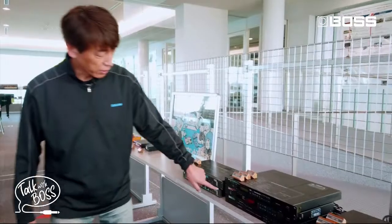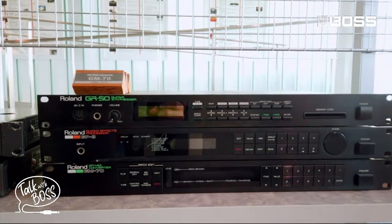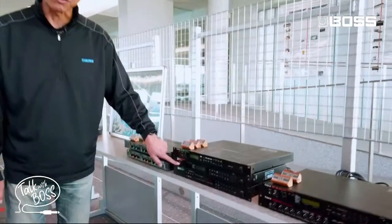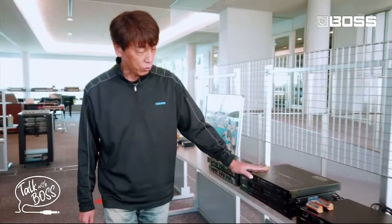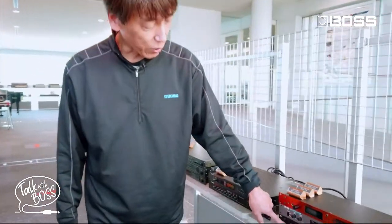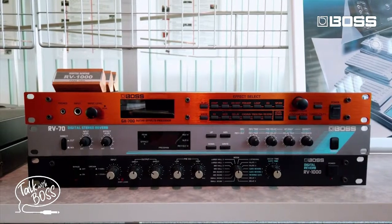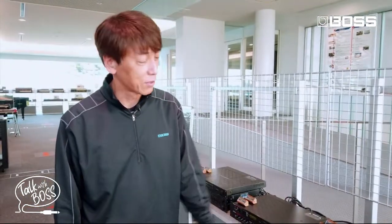Oh, by the way, this is GP8, world's first programmable Mulch Effect, guitar Mulch Effect. This is Roland brand, but actually this was designed by Boss. And also we have this, this is only 1,000. I remember I designed this one. Almost, I designed this alone. We did not have many engineers in those days. So my project was only myself.